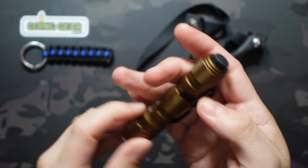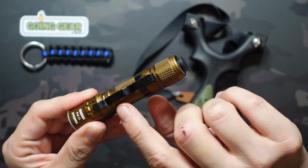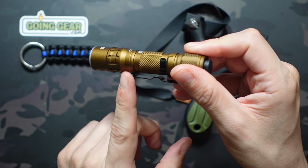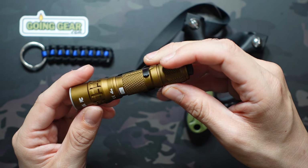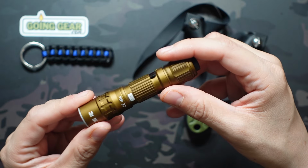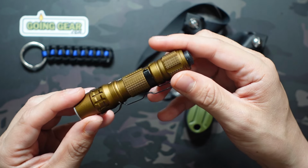So cool enough. It does have a reversible pocket clip on here, so you can go either direction there. It's not a 2-way pocket clip. If you want to flip it around, you just swap the positioning of the pocket clip itself. Again, this FDE, great. I think that's Flat Desert Earth, if you're not familiar with the acronym.